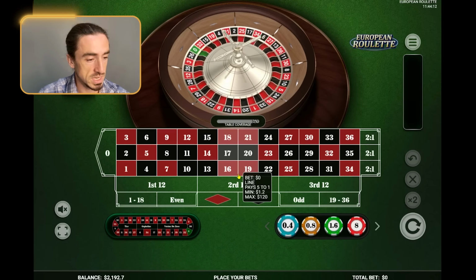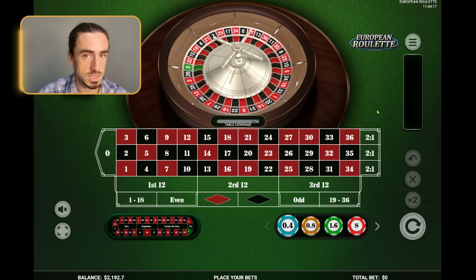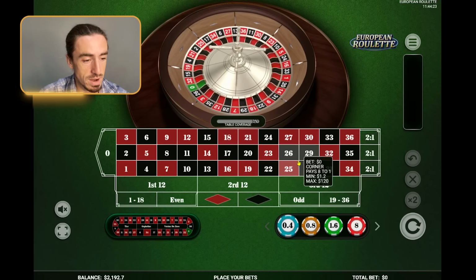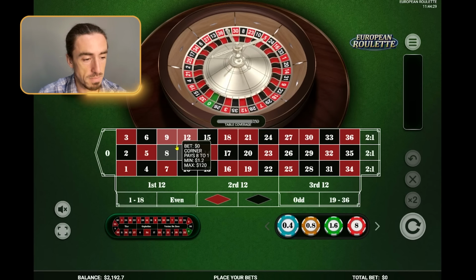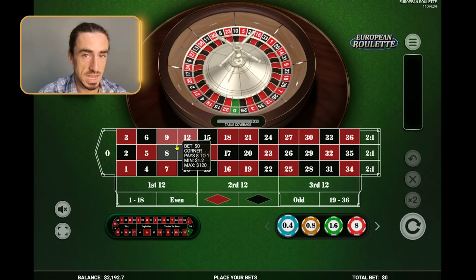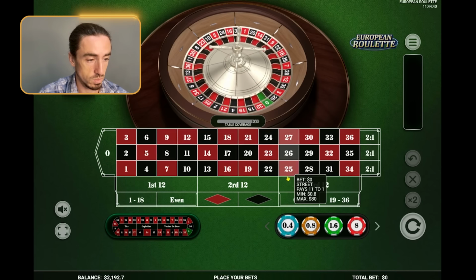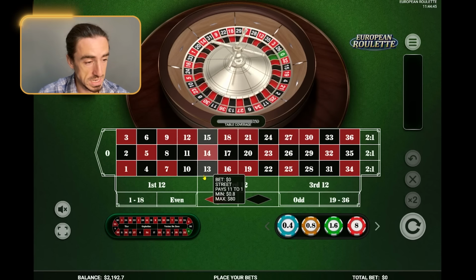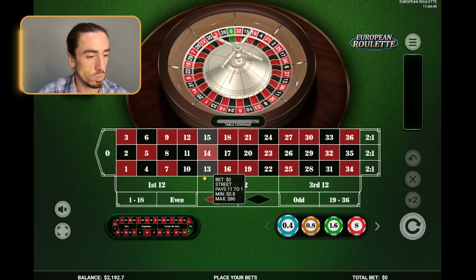But once you start shrinking your coverage down to corners, streets, splits, or a single number, be prepared to sweat. A corner bet, which covers 4 numbers forming a square anywhere on the grid, has only a 10.8% chance of winning, but you receive a mighty decent 8-to-1 payout if you do, which would be $80 for betting $10. Street bets include a row of just 3 numbers, so like this, or for example, like this. The payout is great at 11-to-1, so you would turn $10 into $110 in one go.